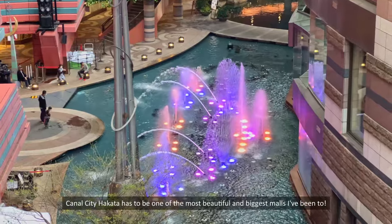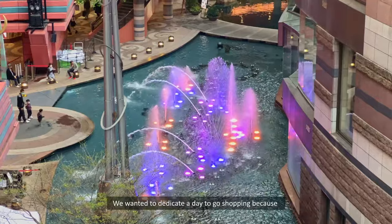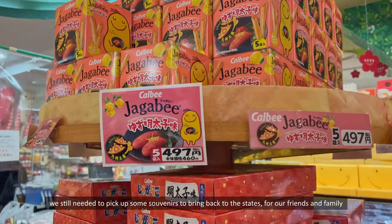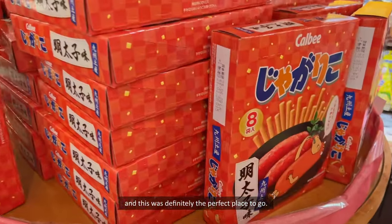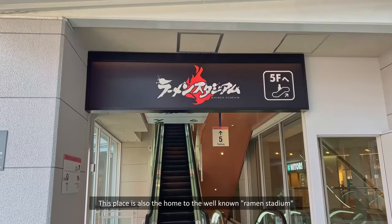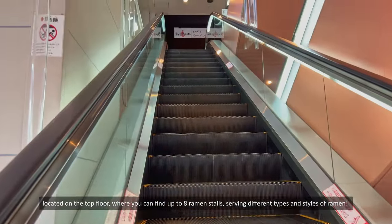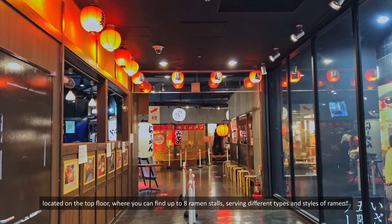Canal City Hakata has to be one of the most beautiful and biggest malls I've been to. We wanted to dedicate a day to go shopping because we still needed to pick up some souvenirs to bring back to the States for our friends and family, and this was definitely the perfect place to go. This place is also the home to the well-known ramen stadium located on the top floor, where you can find up to 8 ramen stalls serving different types and styles of ramen.